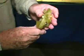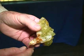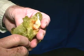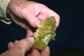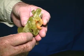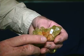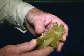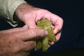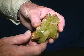This is a lovely cluster. Look at that. All terminated crystals, and you've got some lepidolite here. Excuse me, muscovite. Say lepidolite, that's purple, lithium. This is muscovite. It's a cluster all growing together, with muscovite on the back, no feldspar. Just a lovely cluster of terminated and double terminated crystals. Those two main crystals are both doubly terminated. Lovely thing.